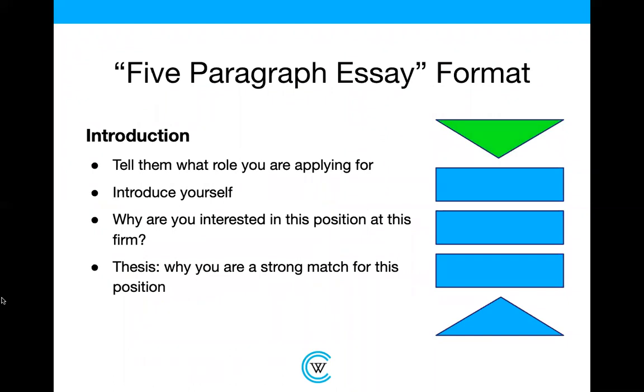A cover letter introduction is fairly short, typically between 4 and 8 sentences. And you'll want to use that space effectively to introduce yourself, state the role, express your interest, and articulate your thesis. You need to introduce yourself with something like, "I am a rising senior at Wellesley College, majoring in history," and clearly identify which role you're applying for. Organizations are often hiring for multiple roles at the same time, so it's important to make sure you've identified this clearly at the start of your letter to avoid any confusion.